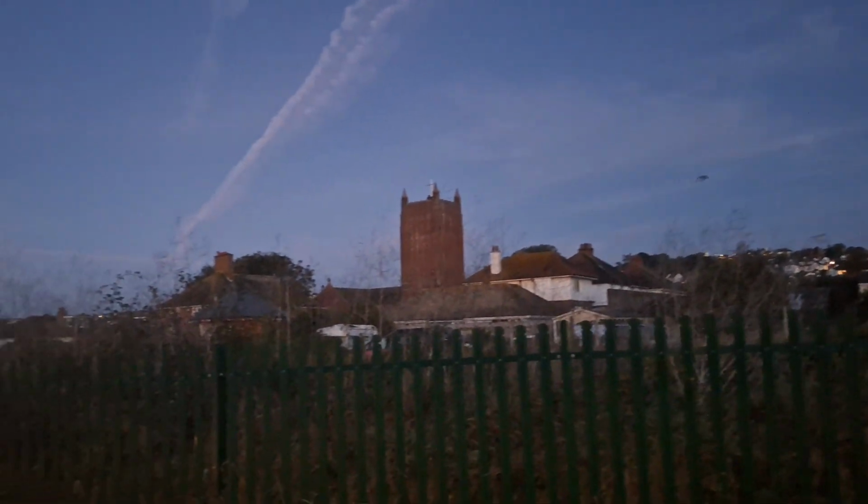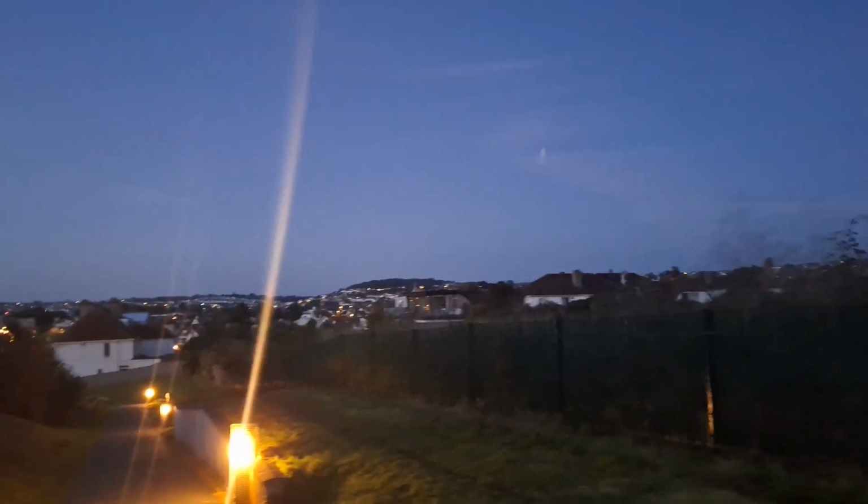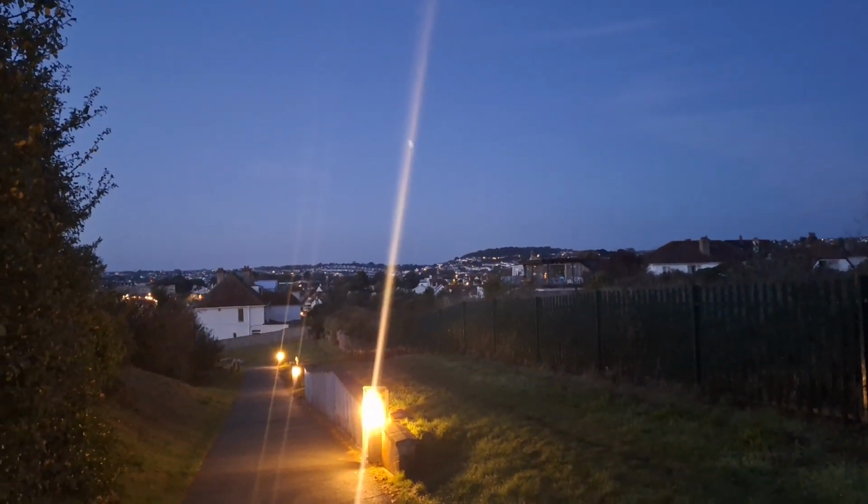Here we are, the silhouetted town or village of Preston Sands, and just beyond the big town of Paignton. And the beautiful glow in the sky as we await the sunrise. Isn't that right, Otis? Goodbye.